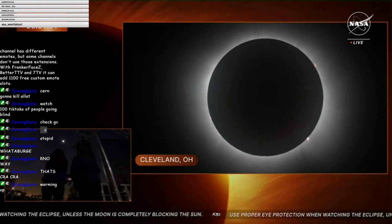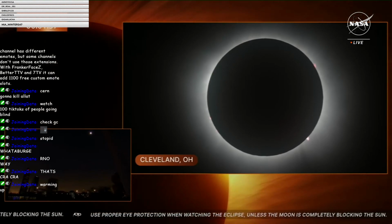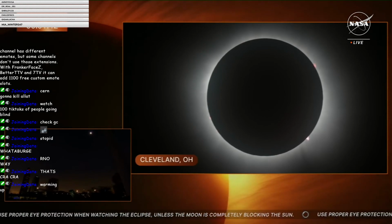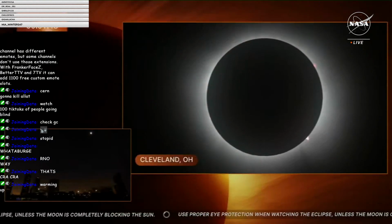That is such a luxurious amount of time. In 2017, I think we only had about 2 minutes. And why is that? Why does the length of totality differ? Well, because sometimes the moon is a little closer, a little further away. Its orbit's elliptical, and so when it's further away, it looks smaller in the sky. But when it's closer, it looks bigger, and so we get a little bit more extra time.